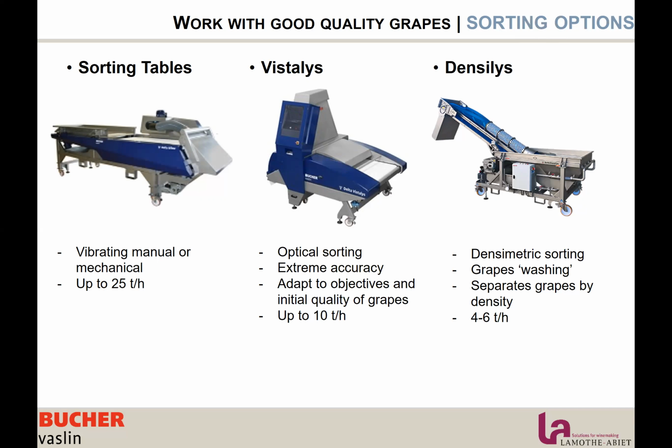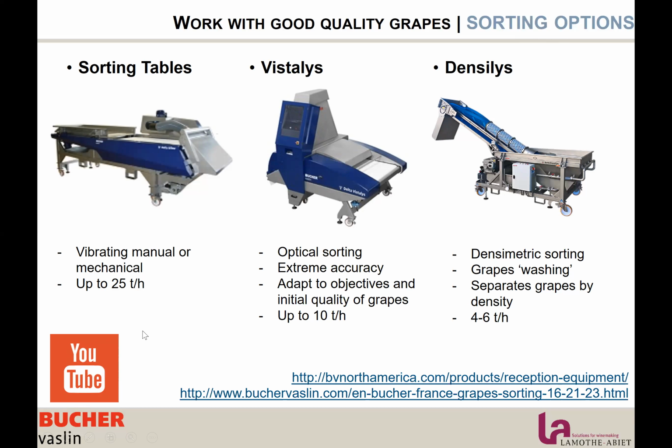You can have more information on sorting options on our website that you can see below, and also some videos of how this machine works on our YouTube channel.